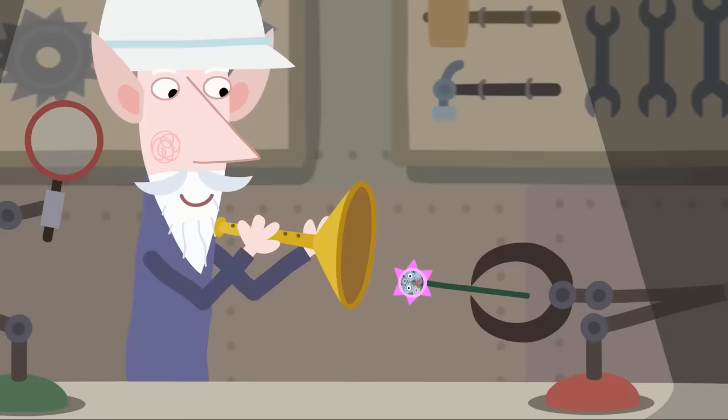What's he doing? He's setting up the testing robot to do a magic spell. What's that? Lemonade. We're going to test the wand by turning the lemonade into something else. Is it going to turn into a golden coach? Or a monster with 100 eyes and 3 legs? Wait and see.